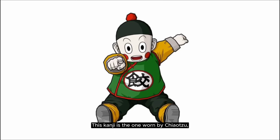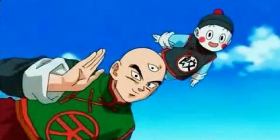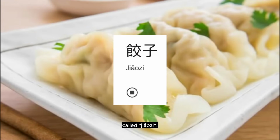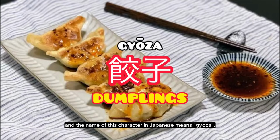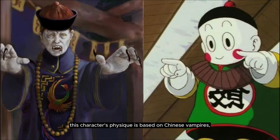This kanji is the one worn by Chiaotzu, the son of military parents and a student of the Crane School alongside Tien Shinhan. This character is related to Chinese culture and folklore. His name is a pun that refers to a Chinese dish called Gyumao, and the name of this character in Japanese means gyoza. Furthermore, in addition to wearing clothing similar to that of the Qing dynasty, this character's physique is based on Chinese vampires, the Jiangshi.